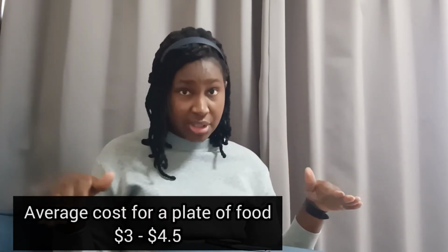Especially with food, it depends on you. If you decide to eat out, an average plate of food in Japan should be 400 to 600 yen on the average here in Tohoku region. Maybe in Tokyo it could be more expensive, usually well balanced in most cases. So this is the average cost for that. It depends on you. If you cook a lot, you're going to save more. If you eat out a lot, you're probably going to save less.